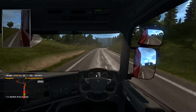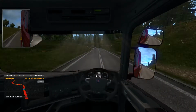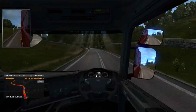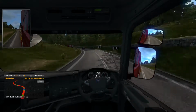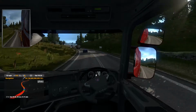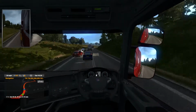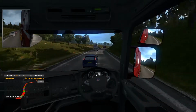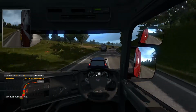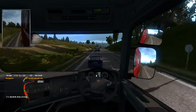Right, there we go. I can just about see the traffic in front of me, so I now need to coast. Brake, brake, brake. As you can see, everyone else is braking, so I'm going to have to do the same thing. Probably going to need to move to the side there. As you can see, we've got some police cars there dealing with an incident.